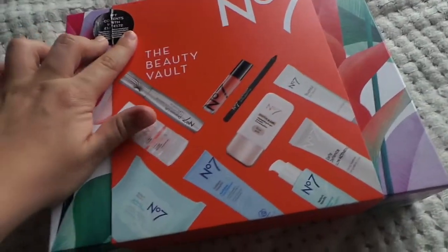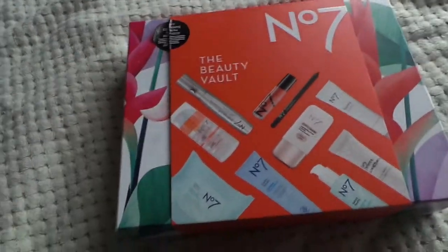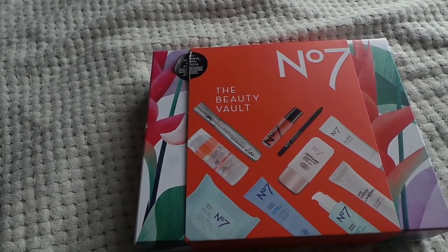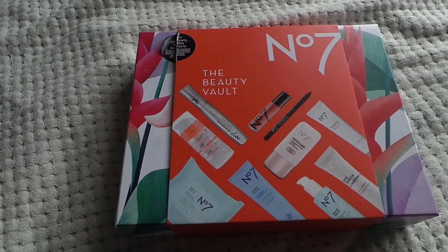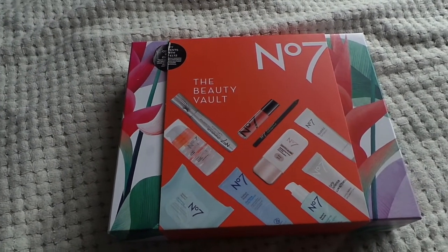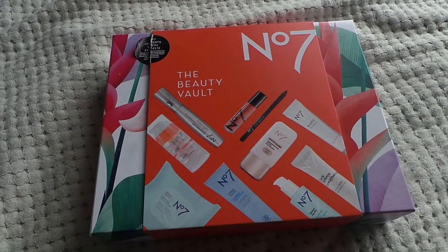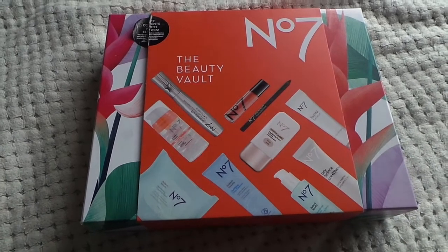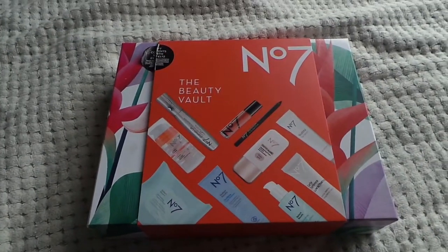It says there's a little sticker here, but obviously I've undone it, £130 worth of stuff. I actually got this, it was meant to be like £32 I think on sale, but in Boots I get the student discount as well, so I got it for £28 something. I think that's a pretty good deal for 130 quid's worth of stuff. Paying 28 quid is pretty nice.